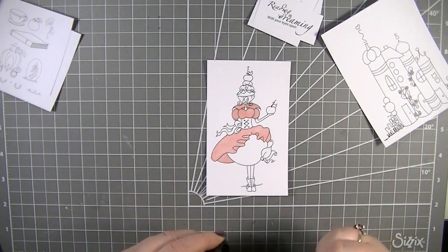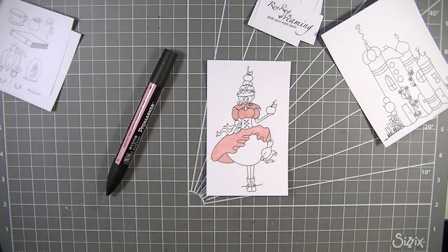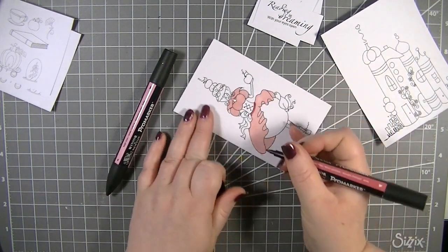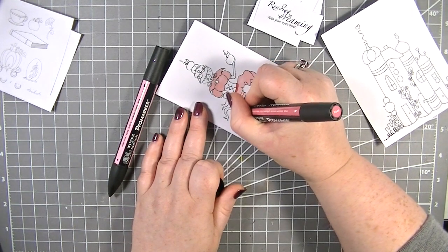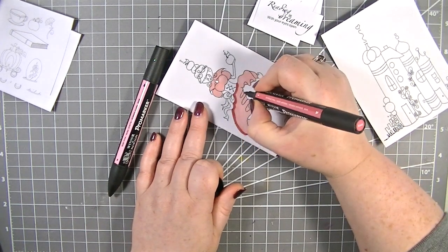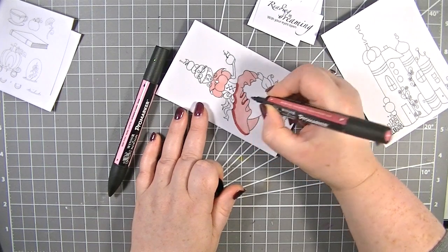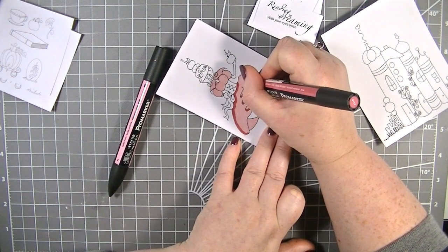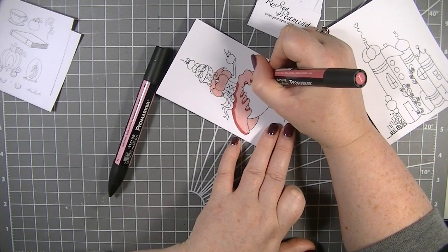Quincy's a good boy. Right, okay, now I want to bring in my antique pink. Now I know I said I wasn't going to add any shadows or anything on, but you know what, why not? Let's go for it. So I'm just going around all these edges. Now the one thing I will say is that I'm not getting very clean, sharp lines on this.